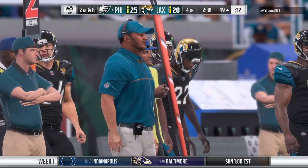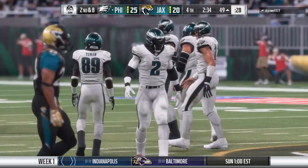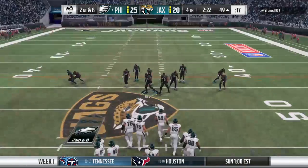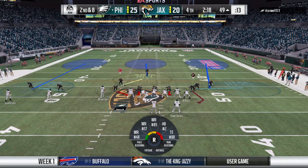The fourth quarter here, they've got the lead. They want to keep it on the ground. That's what they're doing. Smart football. Keep the clock grinding, keep it going. But you got to figure now, they're going to see more people stacked up at the line of scrimmage as they try and bleed it out.